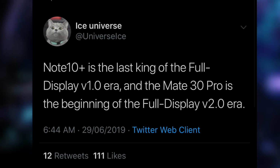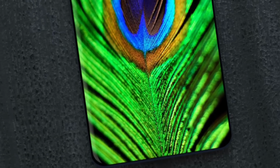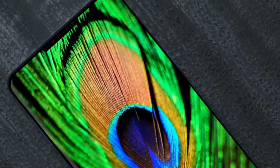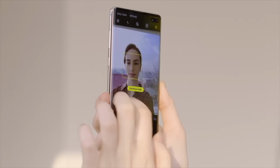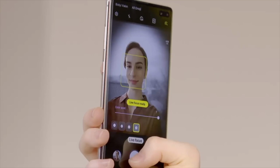So Ice Universe has tweeted out not once but multiple times that Mate 30 Pro is coming out with a full display version 2.0 that has a more aggressive curved design, minimal bezels, even surpassing the design of the Galaxy Note 10 Plus. He was a bit pissed about it because Samsung decided not to implement this full version 2.0 design.